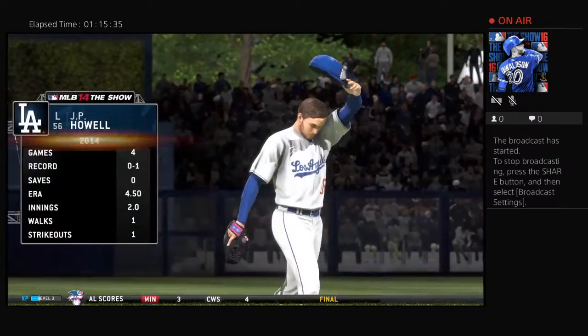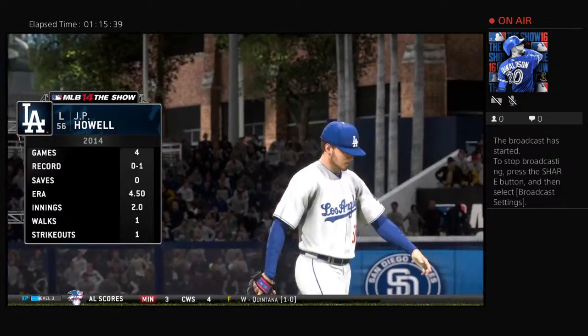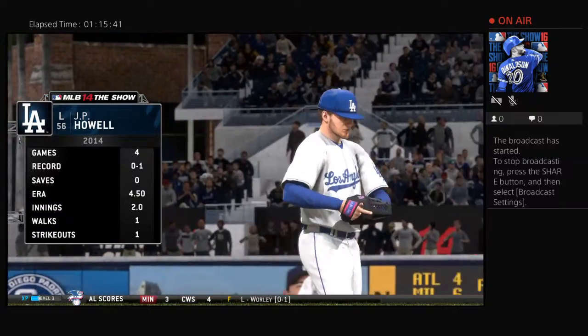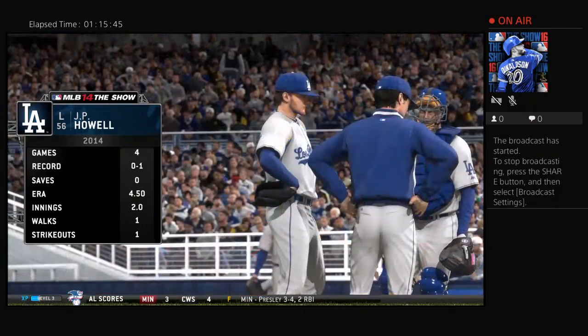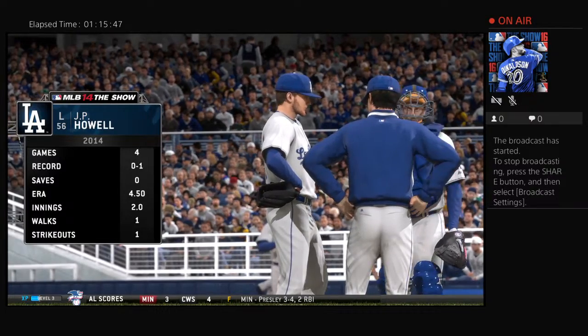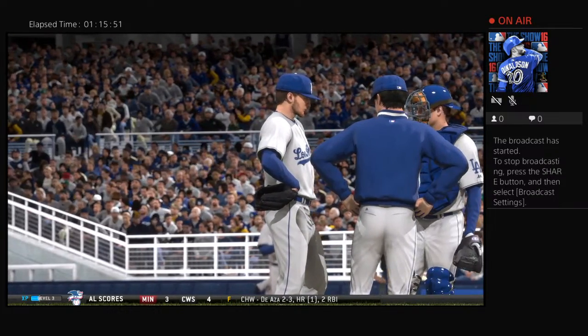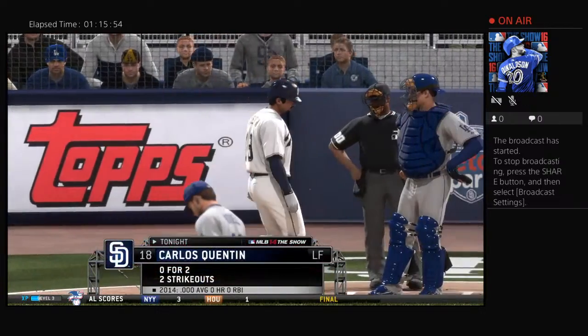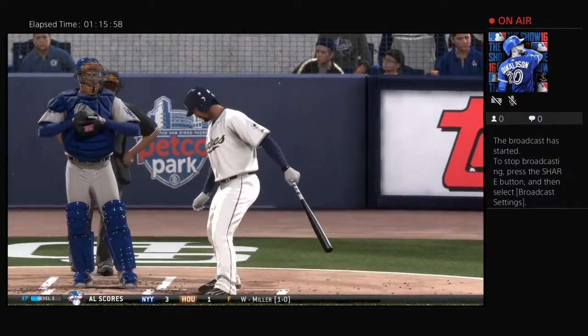And a new pitcher set to come on now as they turn things over to the finesse left-hander J.P. Howell. Carlos Quentin will be his first assignment, and he's got a tough spot here with the runner at third and only 1 gone.